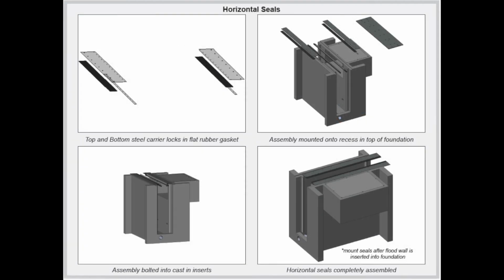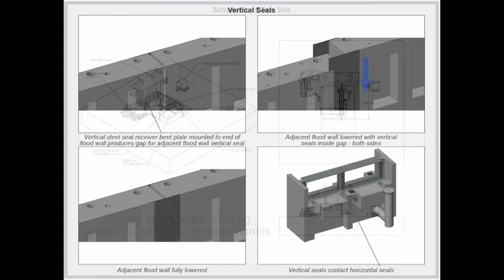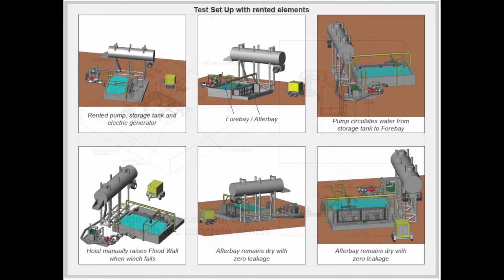Elastomeric gaskets are sandwiched between steel elements to secure the horizontal seals. Flat sheet elastomeric gaskets are cut and positioned on both sides of the flood wall to produce the vertical seals. To construct a full-size system, a test setup is proposed where two 9-foot-tall by 10-foot-long concrete panels are mounted underground into their foundation housing. These flood walls are raised 5 feet above grade, where 4 feet is kept underground as draft.